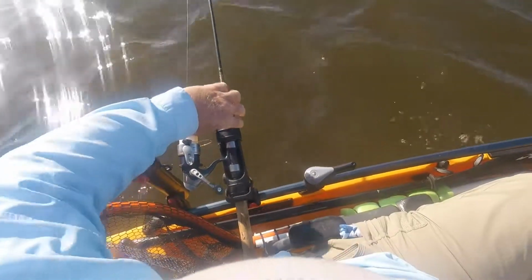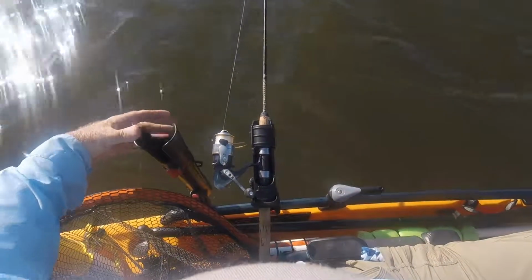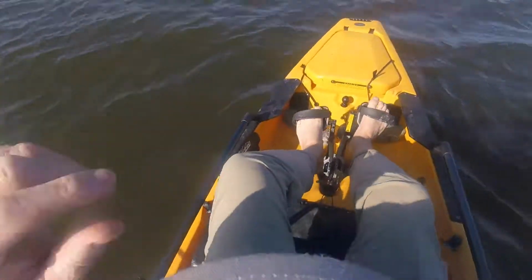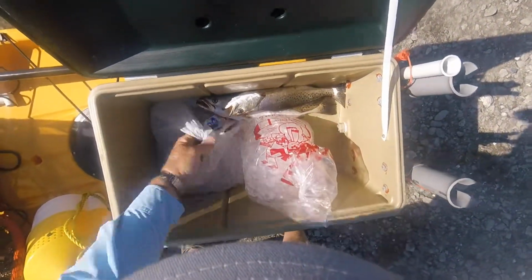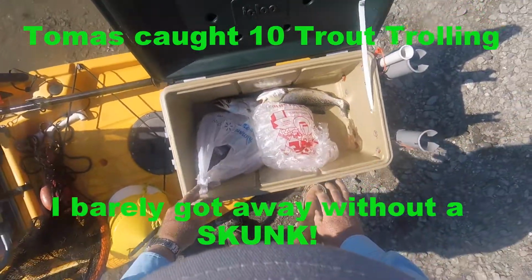The Rail Blazer is set up the same way with a lock. The Hobie doesn't have anything. I'd have to tether it. So we'll see what we get. This is mighty slim today. Got two trout. Tomas did pretty good. We'll see what he comes up with.